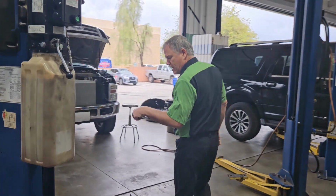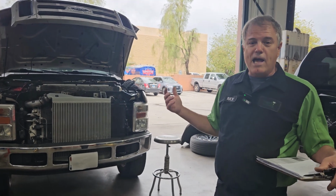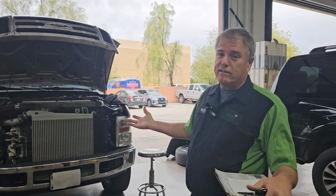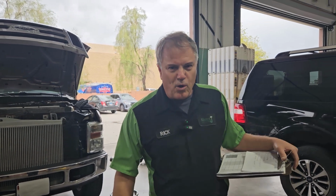Here we have a 2008 F350 with the Power Stroke engine in it. This one had a problem with the high pressure oil pump. So we actually had to lift the cab off the vehicle, get to that high pressure oil pump, and got it all back together. Now it's just getting quality control checked.